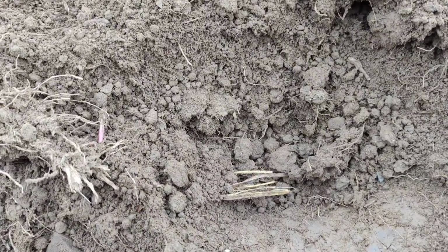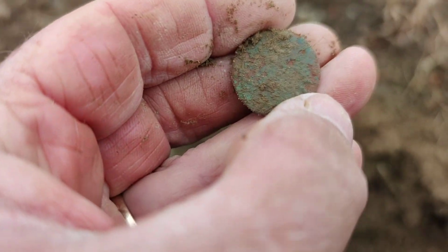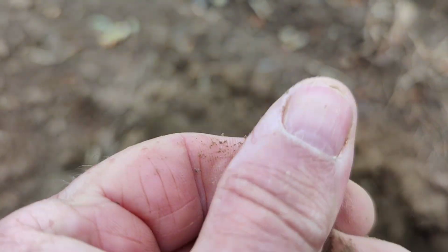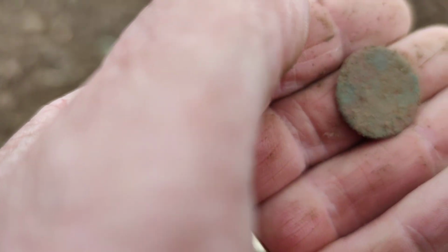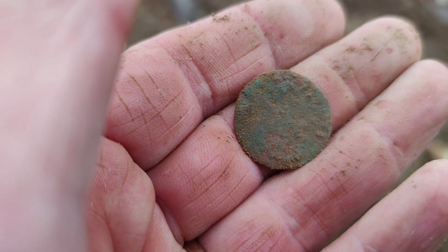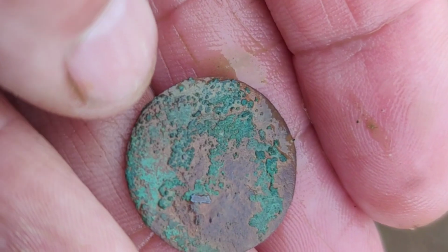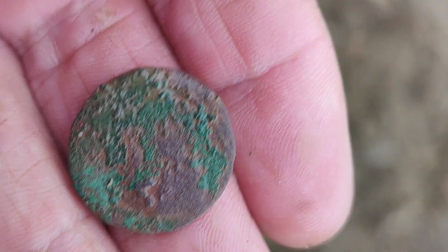This was a screaming 80 out of this hole, and it's this thing here, which I believe is a coin. Yeah. Bit battered, quite thin. Right, I'll just give it a quick clean, see if there's anything on it. No, nothing on it at all. I don't think. Can't see anything, quite thin. But another coin. Right, just started to rain as well. On to the next hole.